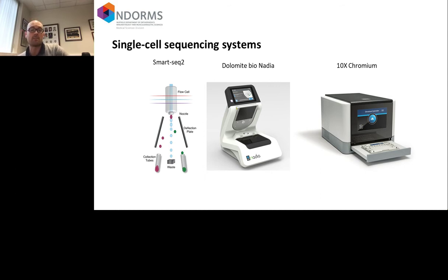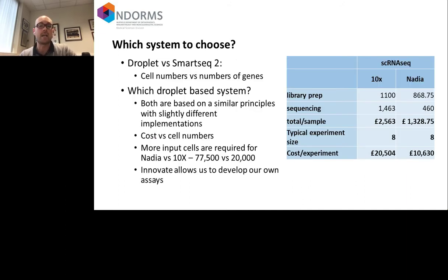So each technology is applied to address different scientific questions, and each technology has its own different quirks and advantages and disadvantages over the other. The question that I get asked routinely by members of the group is which technology should I use to answer my research question? And the answer isn't always that easy to simply address. However, when you compare droplet-based systems against SmartSeq2, or many other well-based approaches, the issue that you will always find is that there's a trade-off between cell number and the numbers of genes detected in your analysis.